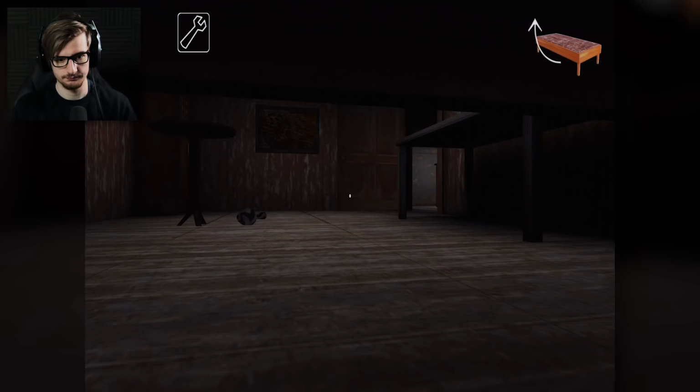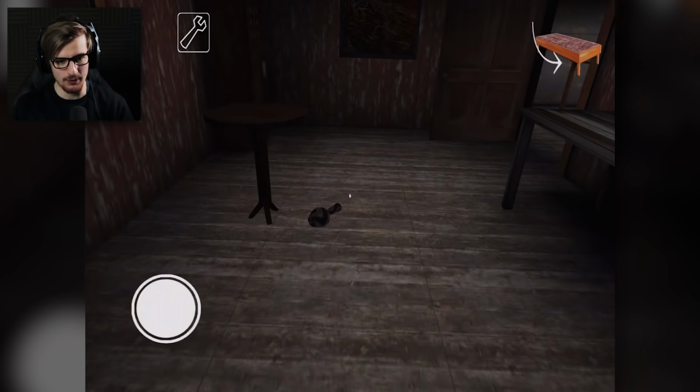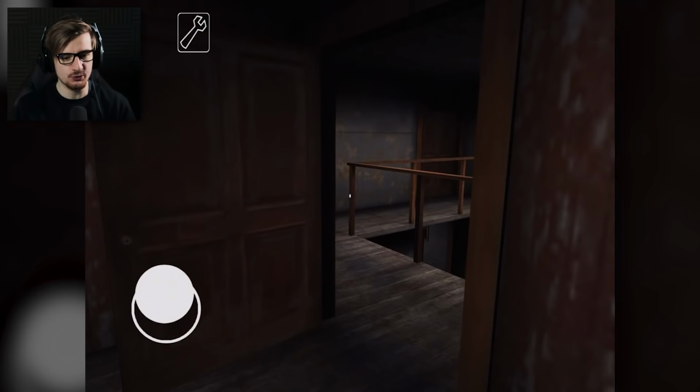Dude, I'm getting... She was giggling right there. Like, what's so funny right now, Granny, huh? Creepy looking dingus. All right, she's going that way. So maybe if I move as she's walking, I got some time. I don't know any strats to this game, dude. Everything just makes so much noise, you know?